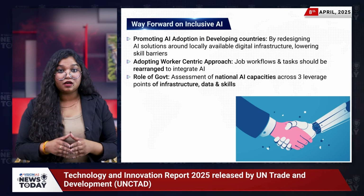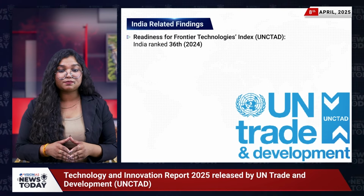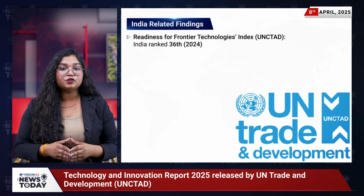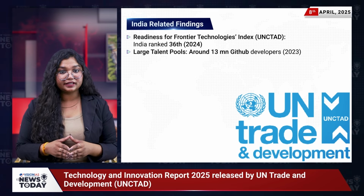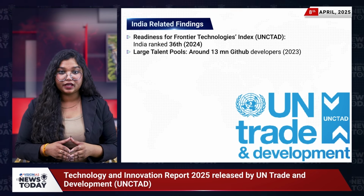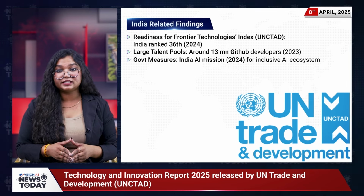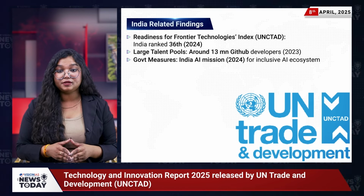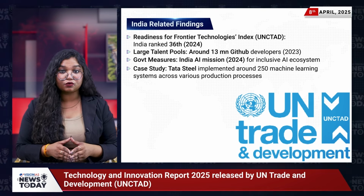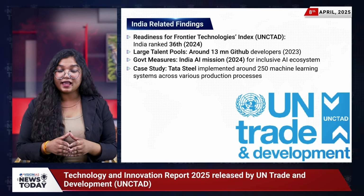And what about India? The report presents some interesting India-related findings. On the Readiness for Frontier Technologies Index by UNCTAD, India was ranked 36th in 2024. India also boasts a large talent pool with around 13 million GitHub, a platform for open source projects, developers as of 2023. In terms of government measures, the India AI Mission launched in 2024 stands out, aiming to build an inclusive AI ecosystem. And to wrap up, a noteworthy case study. Tata Steel has implemented around 250 machine learning systems across various production processes, highlighting how Indian industries are embracing AI innovations.